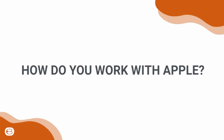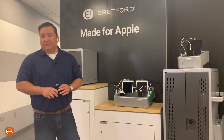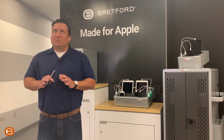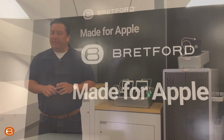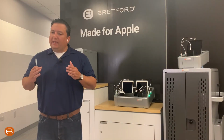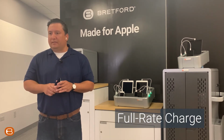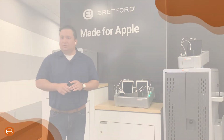How do you work with Apple? One of the great features that our product has, and this is something that we attribute to the strong relationship that we have with Apple, going for 25 plus years, is that we get down to the iOS level and we're able to offer a full rate of charge even while the device is provisioning.